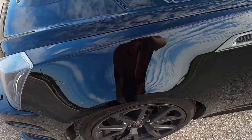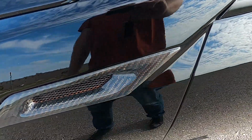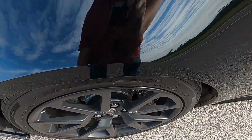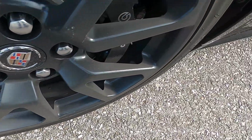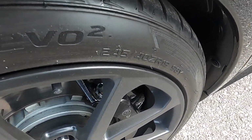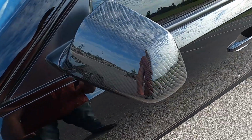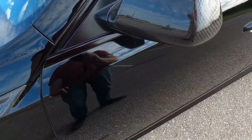Moving over to the driver's side front fender, it also has carbon fiber vent inserts. The bezels for the vents are carbon. Front driver's side fender does not have any issues. Front driver's side wheel. These do have Ventus V12 Evo 2s, 245/40/19 on the front. Brand new carbon mirror caps. Look phenomenal, no issues there.